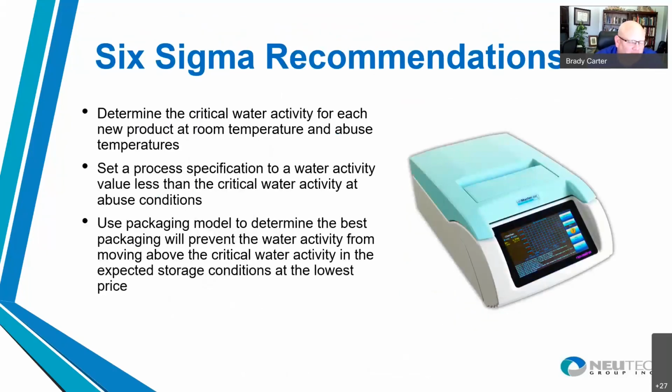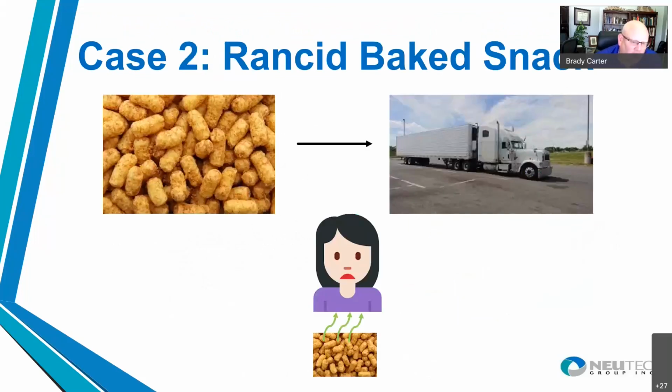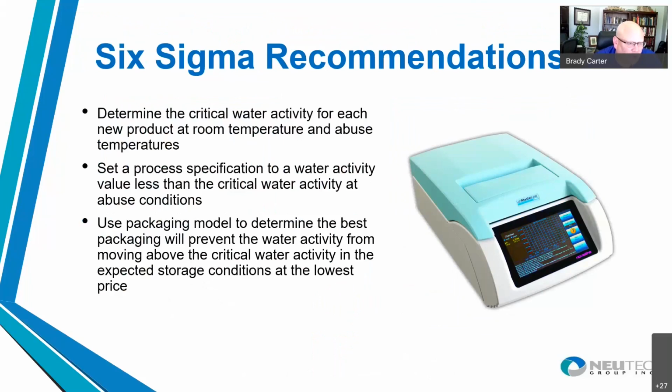So the Six Sigma recommendations going forward for this company, based on our consulting, was to first of all determine what that critical water activity was for each of the new products that are created, at both room temperature and abuse temperature. And then once that's known, set a specification to make sure that the water activity value after processing is less than the critical water activity under abuse conditions. Then use a packaging model to determine the exact packaging to use for each of these different products that's optimal in terms of price, but also in terms of protection being provided, and that everything's being done the way that it's supposed to be, so that it will prevent the water activity from moving above the critical water activity, even after processing during storage or during transfer.